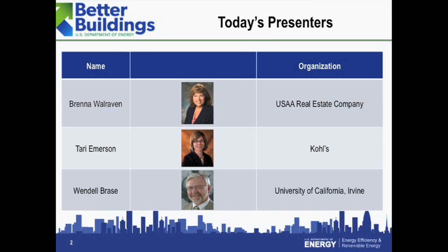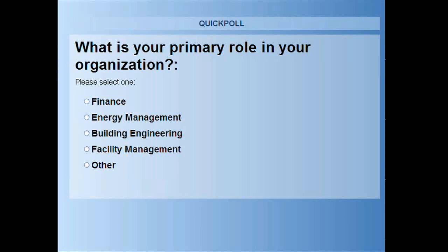So first up, we're going to hear from Brenna Walraven, who is the Managing Director and Head of Property Operations at USAA Real Estate Company. Brenna oversees property operations for USAA Real Estate Company's national building portfolio. Her responsibilities include overseeing property management, engineering, insurance, energy and environmental strategy and execution, as well as overall property operations. She has driven the business case for how to successfully lead USAA's national effort in improving energy efficiency and environmental stewardship, resulting in reduced energy consumption by more than 40% and energy savings in excess of $20 million over the past 12 years. These efforts have resulted in 11 Energy Star Partner of the Year awards for USAA Real Estate Company, the most by any real estate company.